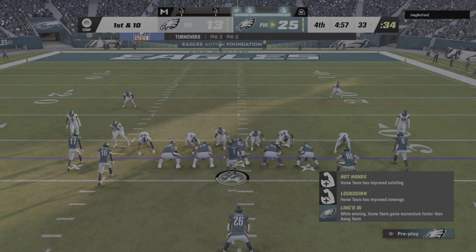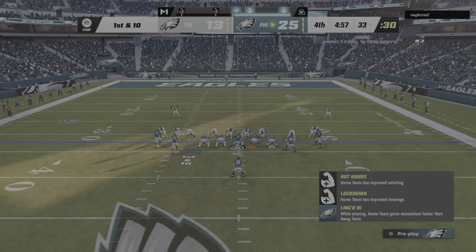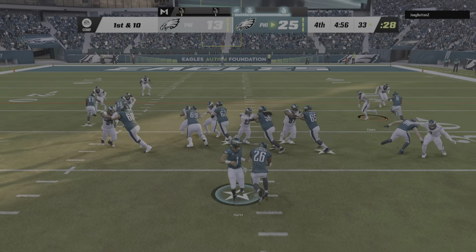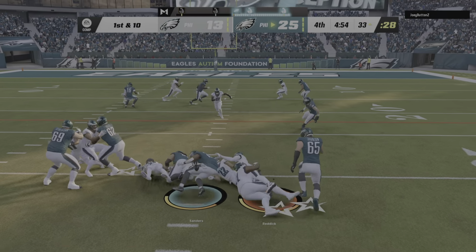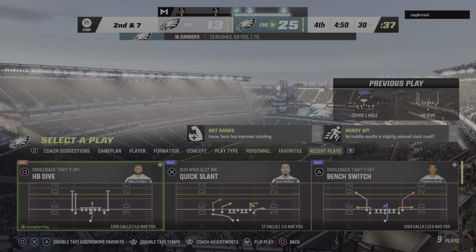So they'll come up 1st and 10 now from the 33. They'll run with Sanders up the middle. And he's going to take this ahead for right around 3 yards, but no more than that.